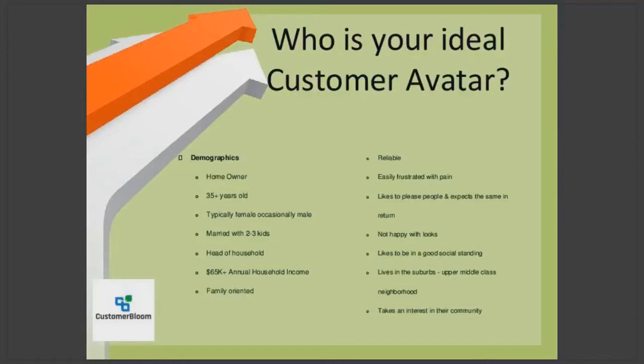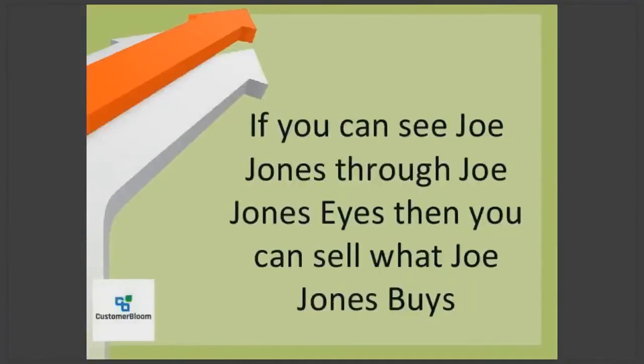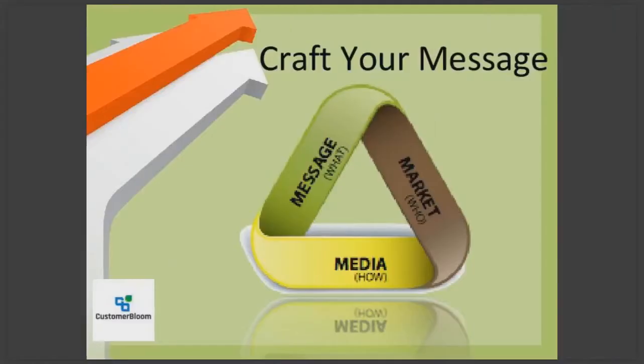These are the baby steps into the initial what we call profit engines, and it really does drive the right behavior over time. One of the most important things we see is that if you can see through Joe Jones' or Mary Jones' eyes, then you can sell what Joe Jones or Mary Jones buys. That's a thought process of trying to step into your patient's shoes. Again, craft your message of the what, who, and how toward what the patient is looking to do, accomplish, or aspire to.